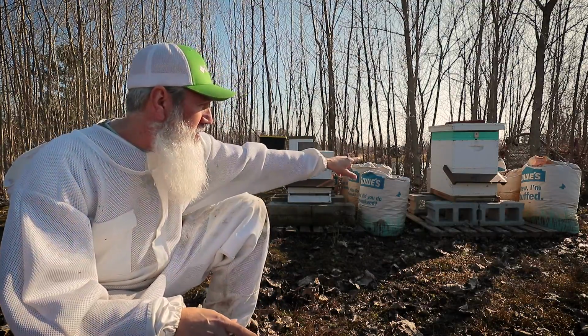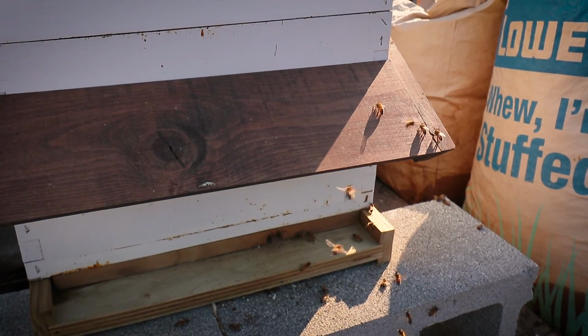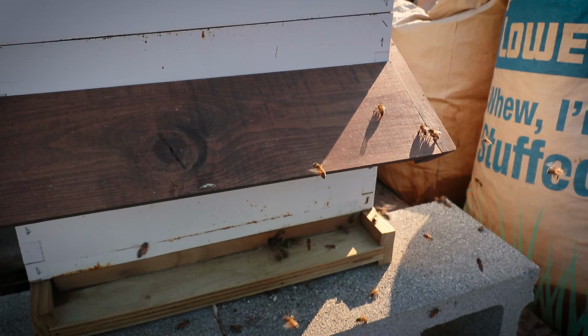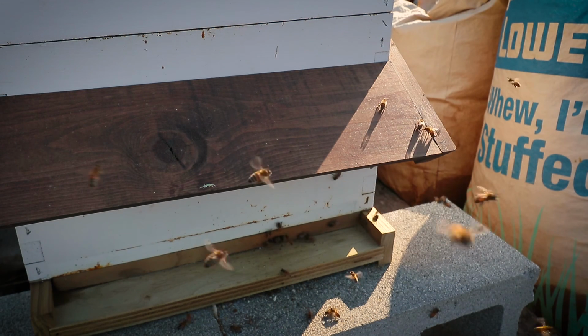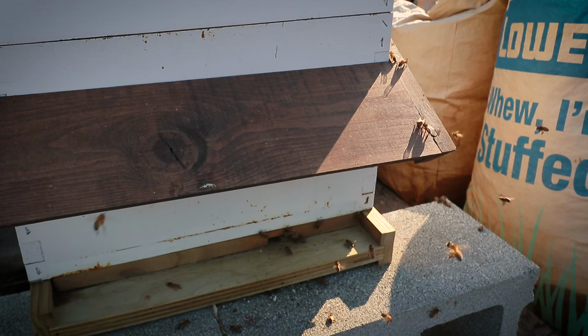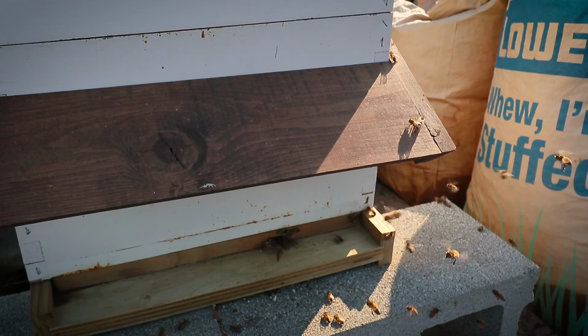This is hive number 2. This is another one of my strongest hives. They pulled through just fine. Hopefully on camera you can see some of the activity over there, there's quite a bit. And those boxes are really heavy still too. So I feel really good about that hive. Worst case scenario, this spring I'll split that one, which leaves this hive right here.